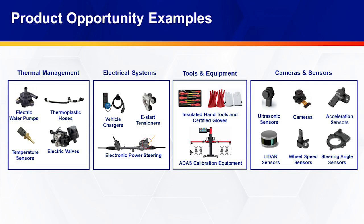Lastly, I don't want to forget about advanced driving assistance systems. So this is all the functionality up to and including self-driving. So think about your lane departure warnings, your adaptive cruise control. All of these functions require many sensors and cameras, and this is growing exponentially in the marketplace. So whether you have an EV or not, this is relevant.